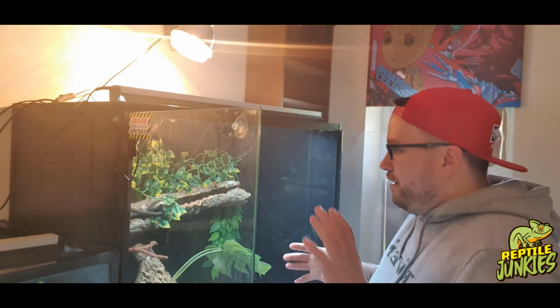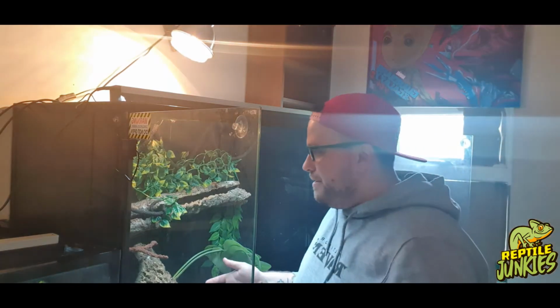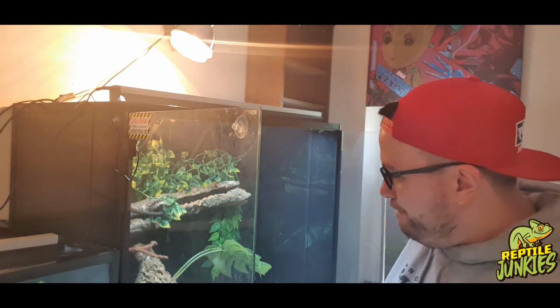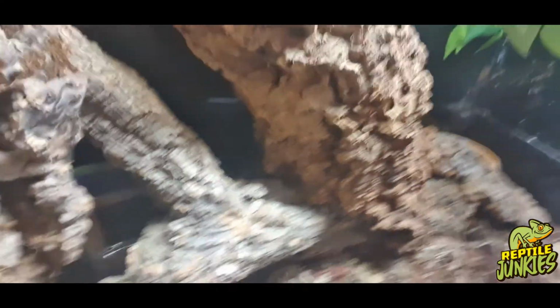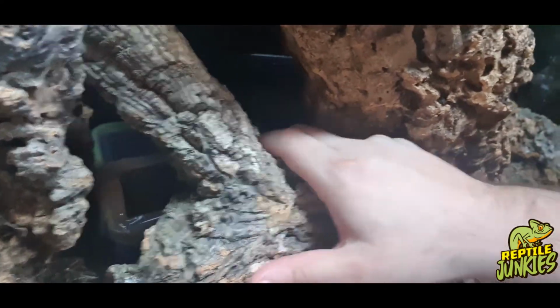So yeah, epic fail with the velvets this morning because they are not playing ball. They've hidden down the back of the cork bark, which I moved there. But I have put a breeding box in, which I'll show you guys. So this is a breeding box. You can use anything from lunch boxes to, you can see it just down the back down here.